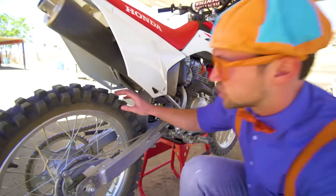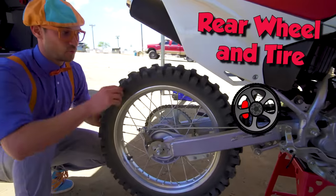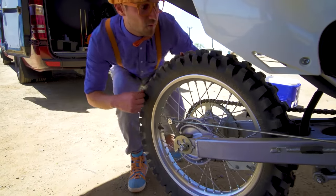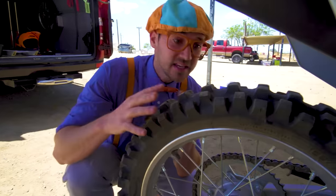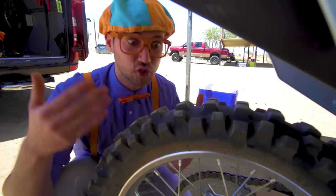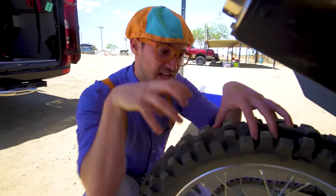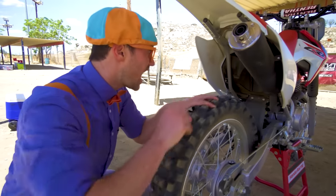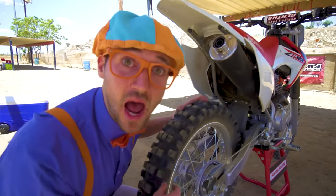Ooh, and check this out. This is the rear wheel and tire. And do you see these knobs? Oh, look. These little knobs right here. This is called the tread of the tire. It goes in the dirt and grabs everything in its path, so then it doesn't slip and slide. All right, now let's go ride.